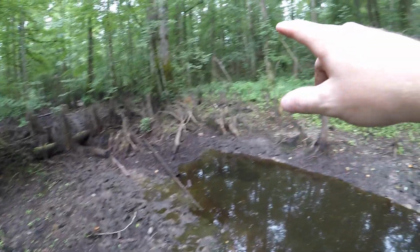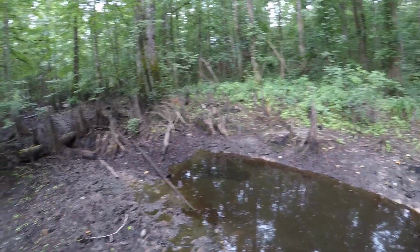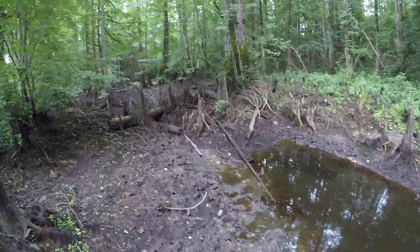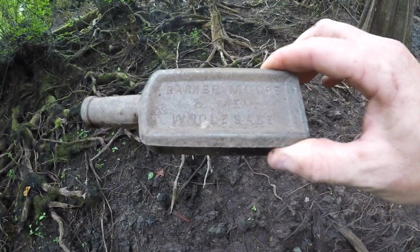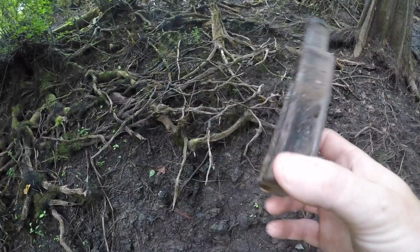I see some giant hills up here, and I think she said that there used to be a train track that ran through here. So we're going to go explore that shortly. Here's another one. Check this out. Another embossed bottle that says Barker, Moore, and Maine Wholesale.